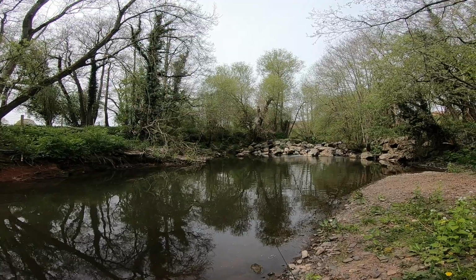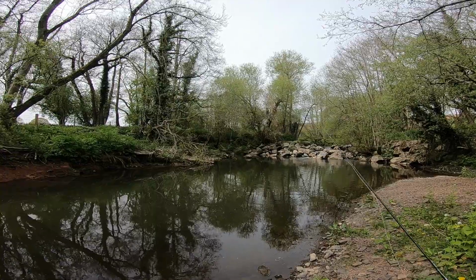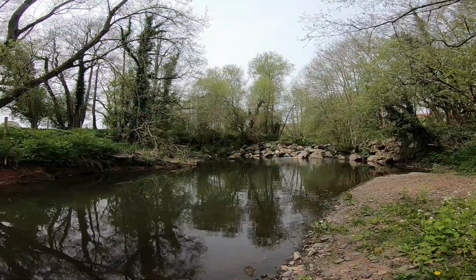Right, well, I'm going to have a go. Start and fish this pool first. A little fish just risen there. And then see what's around the corner, but even that looks too deep. Right, let's see what happens.